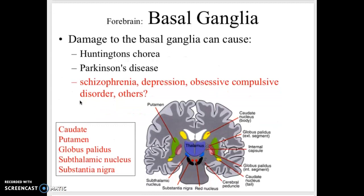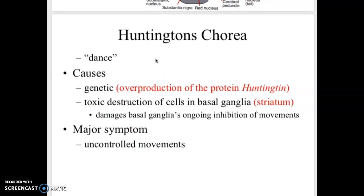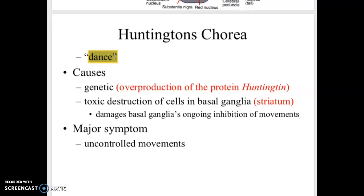Damage to the basal ganglia can cause two really important diseases called Huntington's chorea and Parkinson's disease. Huntington's chorea results in a dance-like movement, and this is genetic because the basal ganglia cells get destroyed. There's a protein that gets produced that destroys the cells. I don't care that you know the specific name of the protein, but if you're curious, it's listed there. Big symptom, uncontrolled movements.